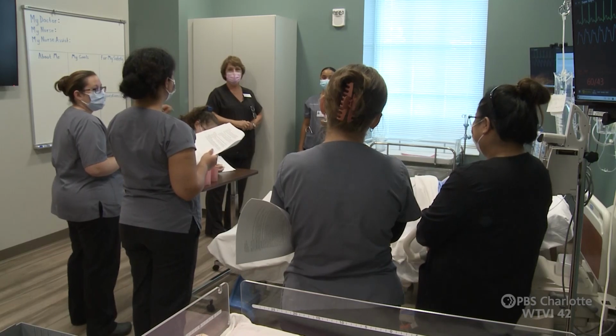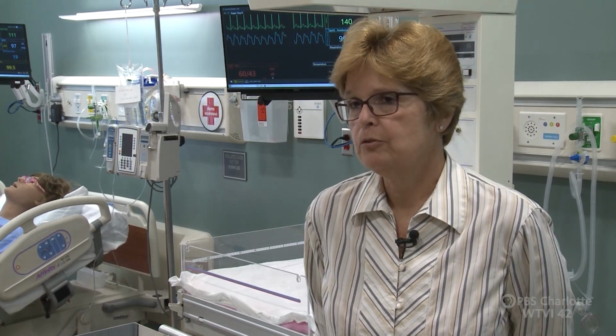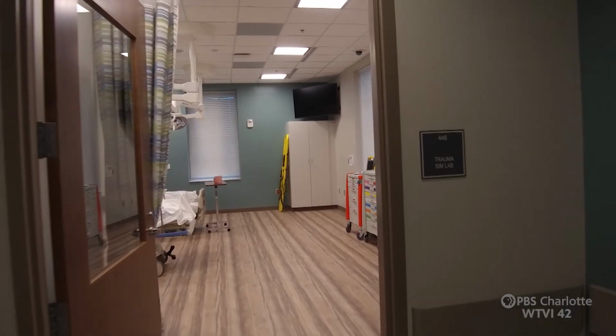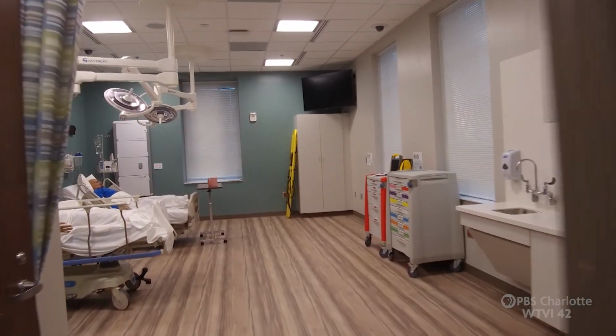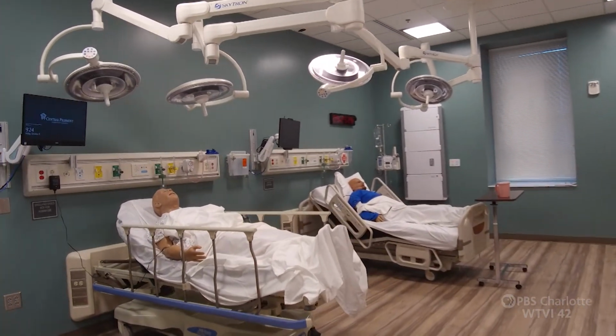It's a game changer for students in so many ways. We were told that we were building a new building and we had an opportunity to build a sim center. SIM stands for simulation, and the entire fourth floor of the new building is filled with the latest in simulation technology, giving healthcare students a preview of real-life experiences.